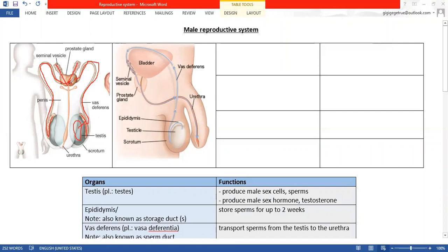The sperm, seminal fluid, and also the prostate fluid together are now known as semen. They will enter the urethra. Okay, so the urethra will carry the semen out of the body. The urethra also carries urine out of the body, but not at the same time.